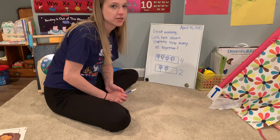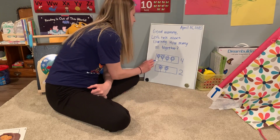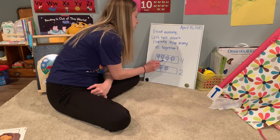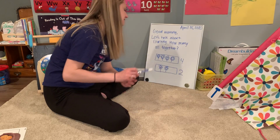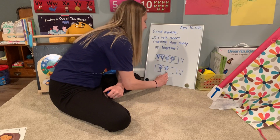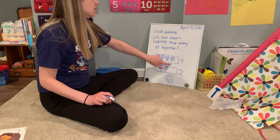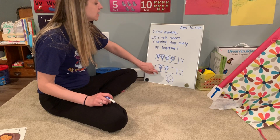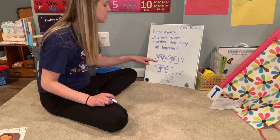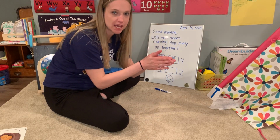Okay, now that you tried on your own, let's all count together to find out how many we have. So we have 1, 2, 3, 4, 5, 6. 6 flowers all together. When you take the ones up here and you add the ones down here and you count them all together, it's 6. So 4 flowers and 2 flowers put together is 6.